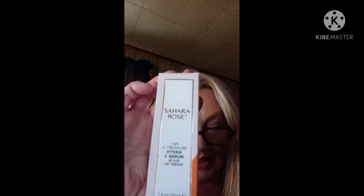Awesome, awesome. Okay, next I am pulling out, let's see. Sahara Rose, skincare for the senses. Sahara Rose, skincare Hydra C Serum, brightening and plumping, valued at $54. Wow. And it says, all-in-one brightening and revitalizing serum packed with potent vitamin C, powerful antioxidants, super nutrients, and fruit extracts.